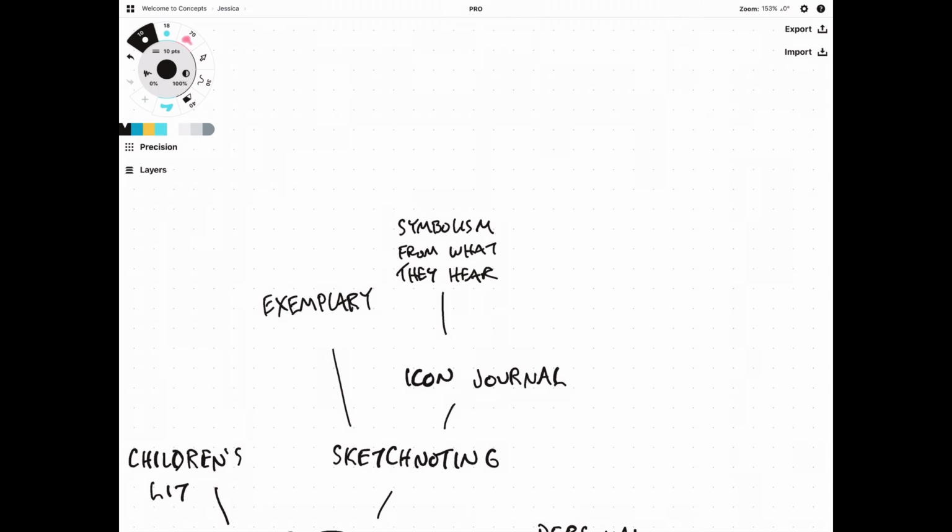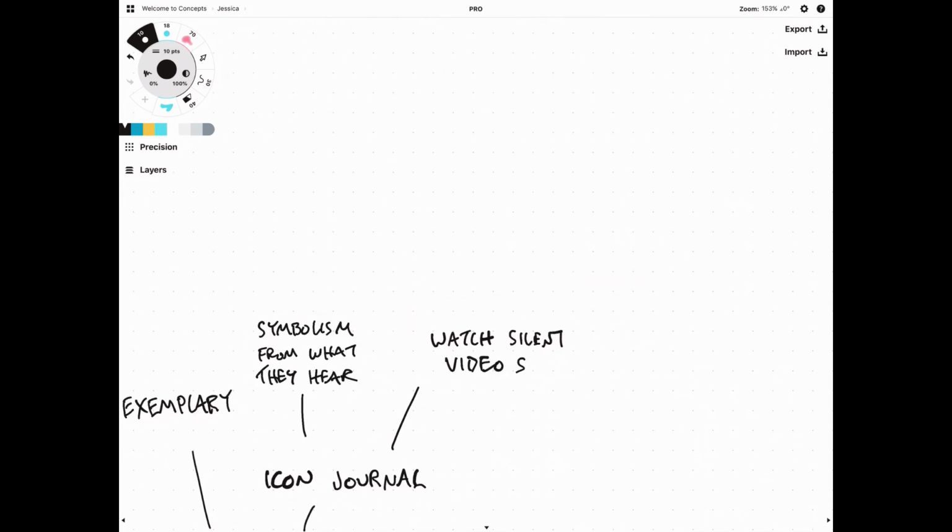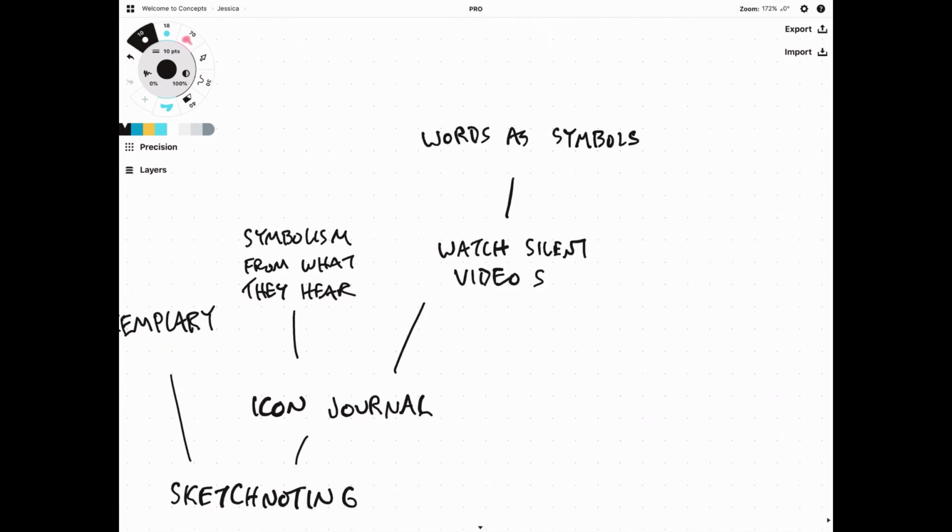There was another one where the kids are going to watch some silent videos, and they're thinking about language as a symbol. So they would write down brief words for that piece, less about the sketchnoting in that one, but tying together the image and the words. So each time there's a place where they're reading an article or doing a thinking routine or watching a video, and then they're having time to build up that mental imagery.